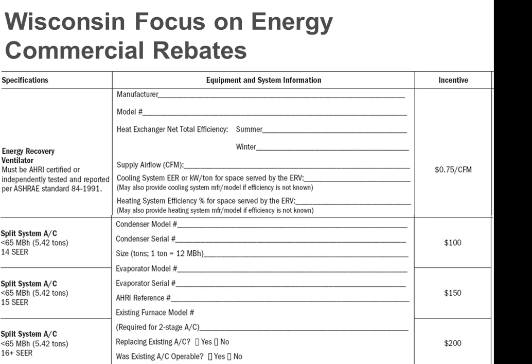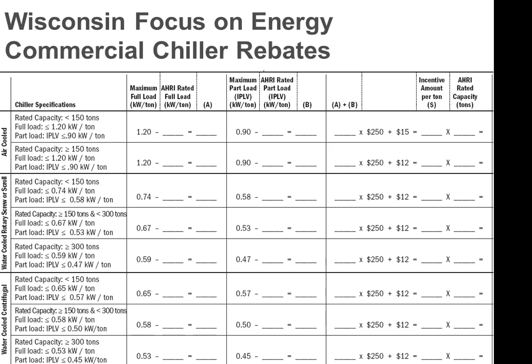They do have energy recoveries on here as a prescriptive measure, which is pretty cool. The other utilities do allow ERVs to be rebated, but they're done on the custom program. Wisconsin has standardized it. Like I said, they have much more history and years of doing this, so they kind of know where these things fall in. Anyway, if you do an ERV, it is 75 cents per CFM rebate. They have rebates on here for smaller split systems under 5.5 tons. If you get a 14, 15, or 16 SEER system, you can get a rebate.